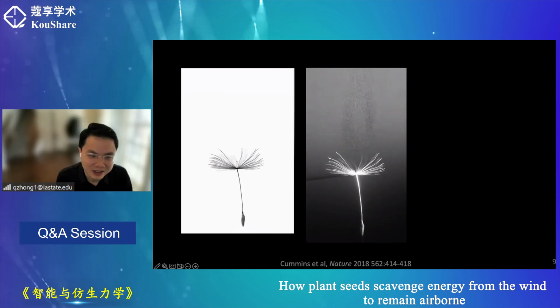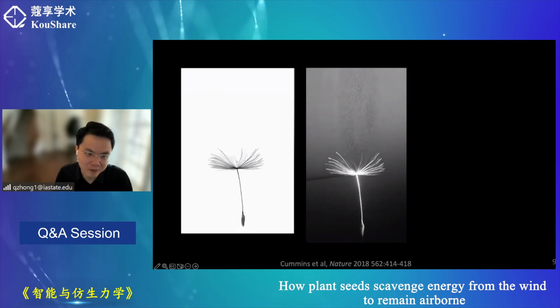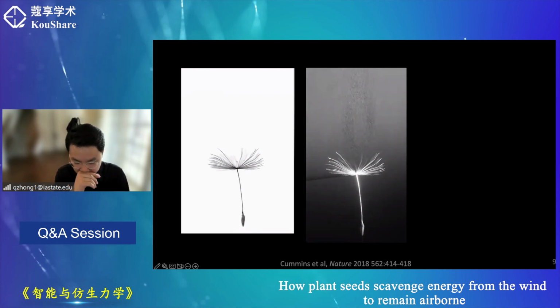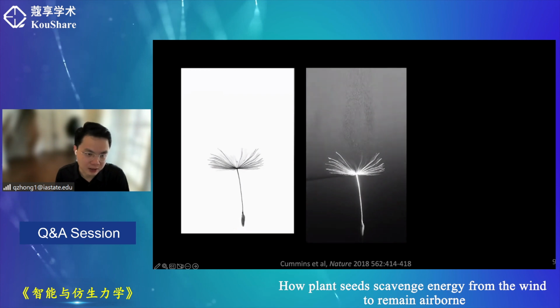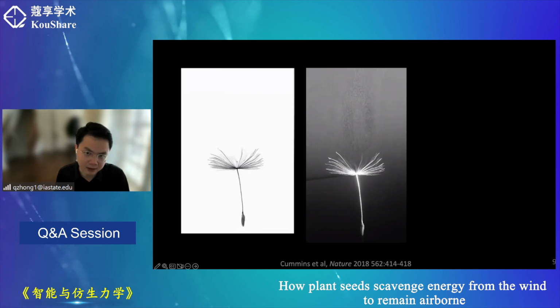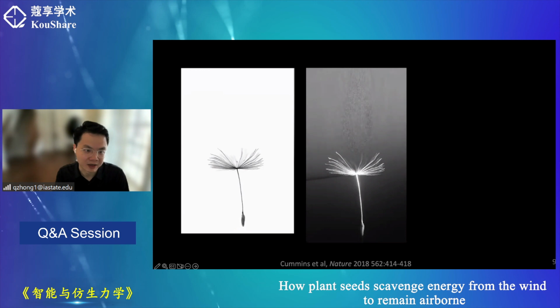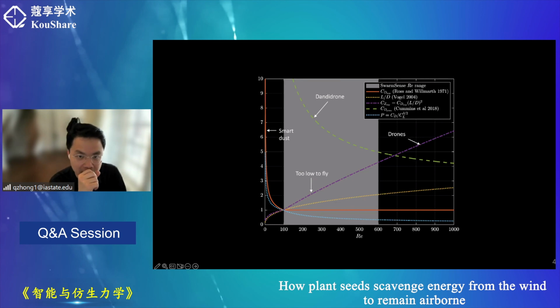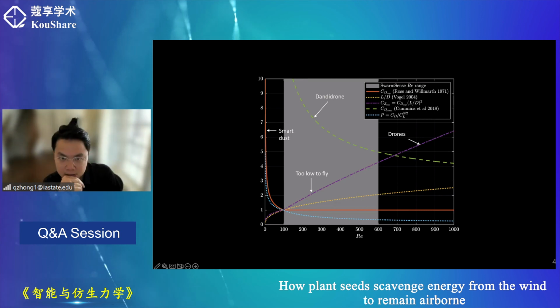So I have one more question. In terms of the size, because we mentioned multiple times that this is a tiny size, I noticed the vision is to get inspiration from this dandelion to design drones for environment monitoring in the future. So do you have any comments in terms of the scalability of these findings from the dandelion? Can we make it larger? Because I noticed from the Reynolds number graph you just showed, if the size is larger, the drag drops significantly. How can we extend this inspiration to larger drones for environment monitoring?